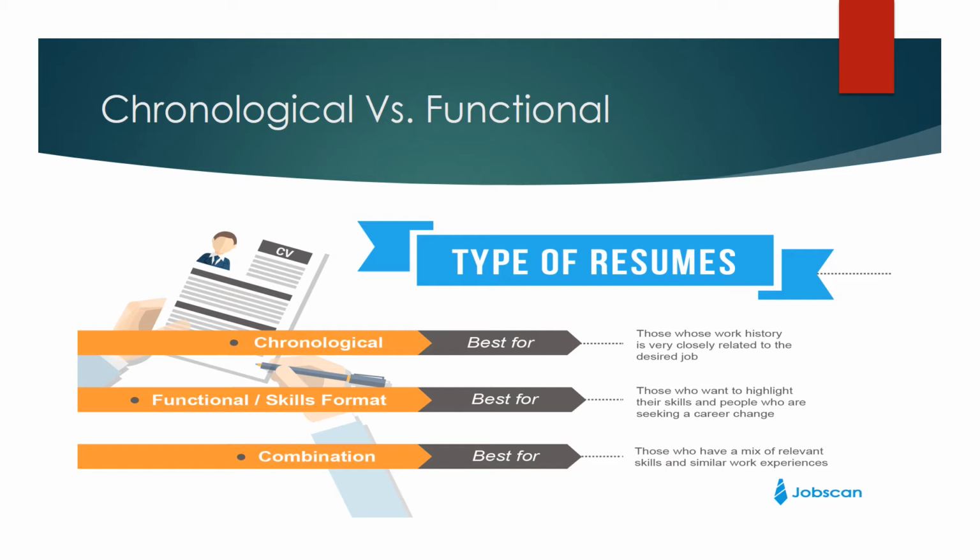So if you've worked in manufacturing and you're looking to transition to IT, you want to focus on what skills are transferable there. So instead of focusing so much on the dates of employment and what you did, you're more going to focus on those transferable skills relating to IT. That's not based on dates, so you're going to pick about 3 or 4 main skill sets you have, and you're going to focus on those areas. Generally, for a functional format, you don't have dates listed.